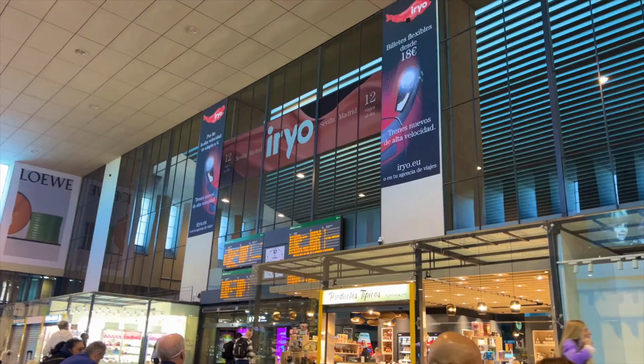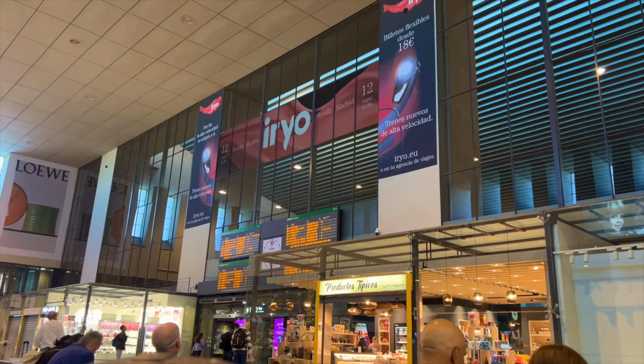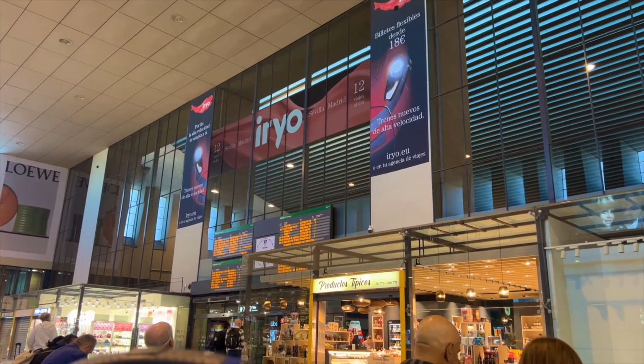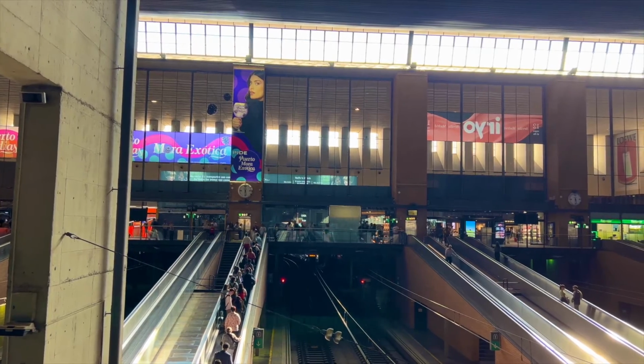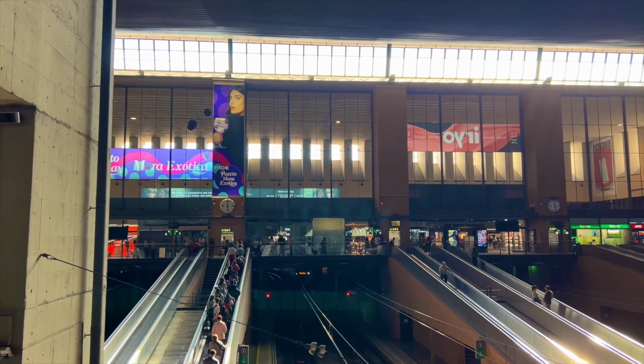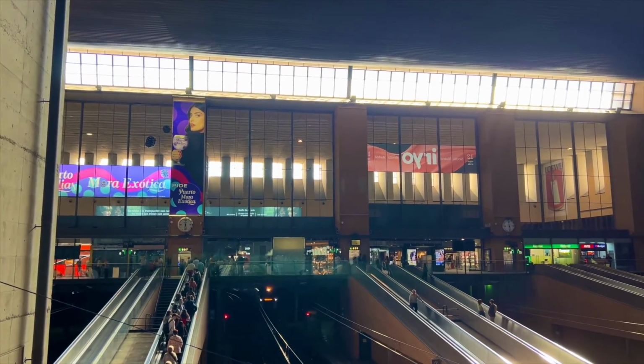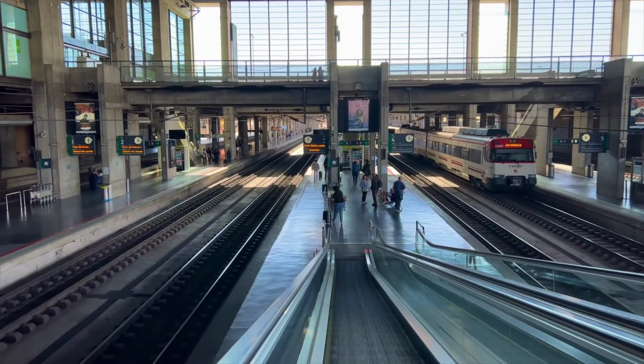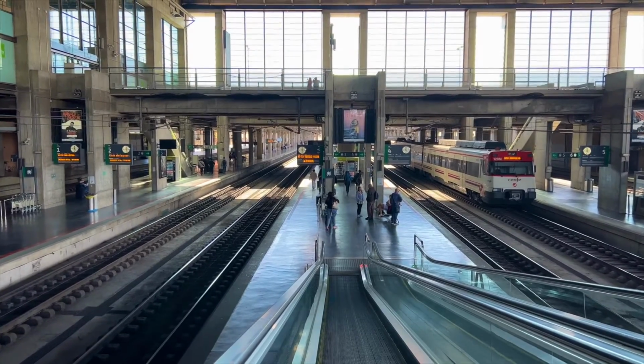At Sevilla Santa Justa, I arrived about an hour early and I kept watching the departure board, but I did not see the platform until about 15 minutes before the actual departure time. So once I found out my platform, I went down an escalator to the boarding area, which is where they scan my ticket, and then I also went through a security screening. I had to bring my bags onto the security check, and then pretty much that was it, and I was ready to go and to find my carriage.